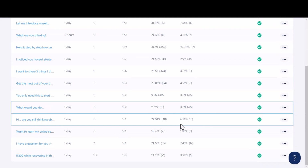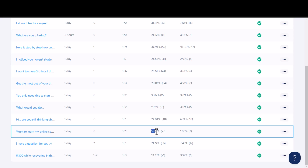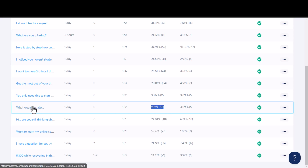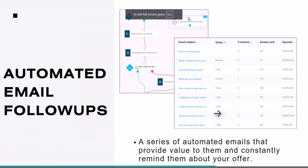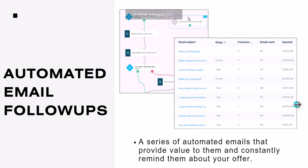So if there is a poor stat right here, for example 16% or 11%, right? This one, what would you do? This email is not doing well. I can go ahead and change that email and improve the stats right here. So basic trial and error. Okay, so that's what you need to do. Have automated email follow-ups, have good follow-ups that provide value and that sell your product.